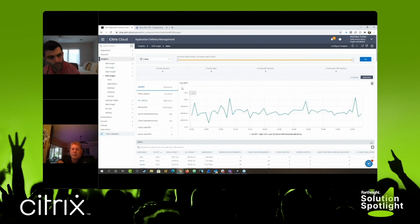I did have one other question. Does this flexible licensing apply to any other Citrix products? I think I know the answer, but I decided to throw that out there. So the ADM as a service works with the other Citrix networking products, but the flexible licensing pooled capacity applies only to ADC currently. We don't offer it with any other networking products.